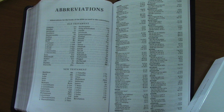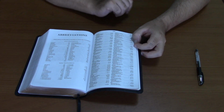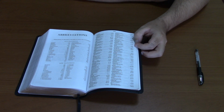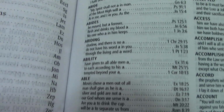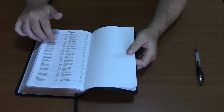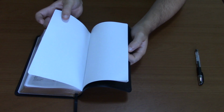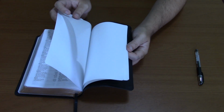Well, actually 881, because here we have the abbreviations, which you will find in the concordance. It's pretty good. The font size is much smaller in the concordance by probably a few points at least. At the back of the Bible, we have on page 1936, we have some blank card paper essentially. It's a bit shiny. Again, not the best for writing, but I'm sure you can write on it.